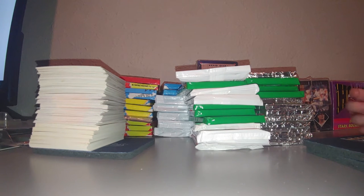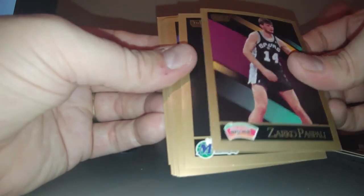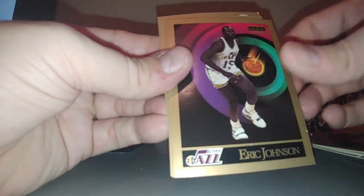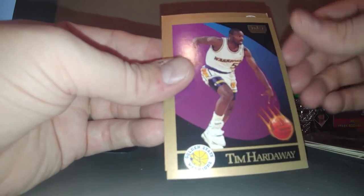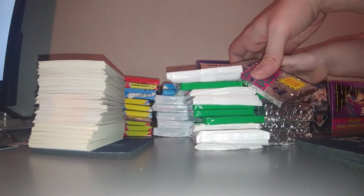And then next, I guess we'll be on to football cards. Purvis Short. Scott Brooks. Johnson, Herb Williams. Chris Mullin, Will Cartwright. Eric Johnson, Ricky Green. Dominique Wilkins, I think he might be a Hall of Famer. Tim Hardaway, might be. I don't know. Tyrone Corbin. So that's it. All right, so football cards.